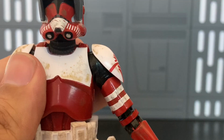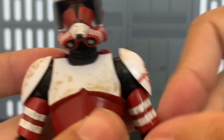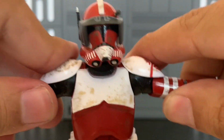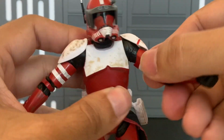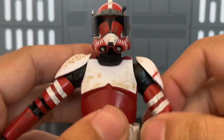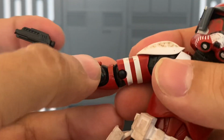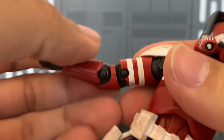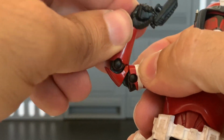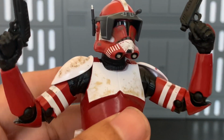Very minor. So the shoulder pad does go over the torso there, which is nice, both sides. But you can only get the arms out that far. However, of course, if you do a full rotation, you can get them up all the way. He does have a bicep cut on both arms and double jointed elbows. However, this piece of armor, as you can see, has a hard edge there. Only goes about that far, and then the other part has to kick in. So it's all right, decent range.